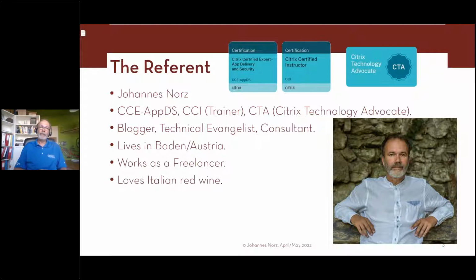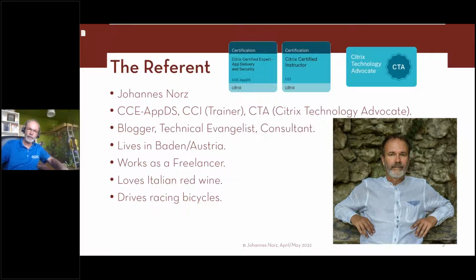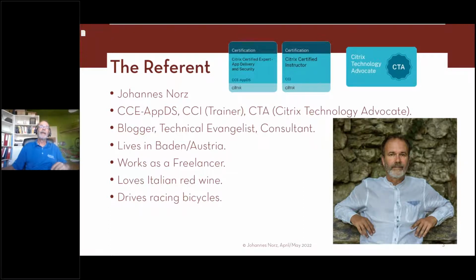I love Italian red wine. So from a private perspective, I do a lot of race bike driving. So maybe you see some behind me. There are some more the other way around. So there are plenty of them. And I do a lot of backpacking. So we hiked all through Spain, all through Turkey, all through Bulgaria, and so on. My wife and I do a lot of backpacking.